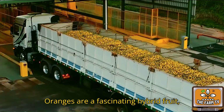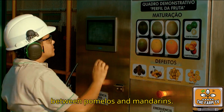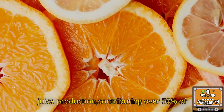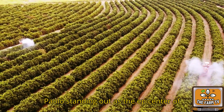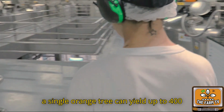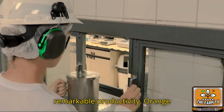Oranges are a fascinating hybrid fruit, originating from ancient crossings between pomelos and mandarins. Brazil is the world leader in orange juice production, contributing over 50% of the global supply, with Sao Paulo standing out as the epicenter of this industry. Amazingly, a single orange tree can yield up to 400 fruits per season, showcasing its remarkable productivity.